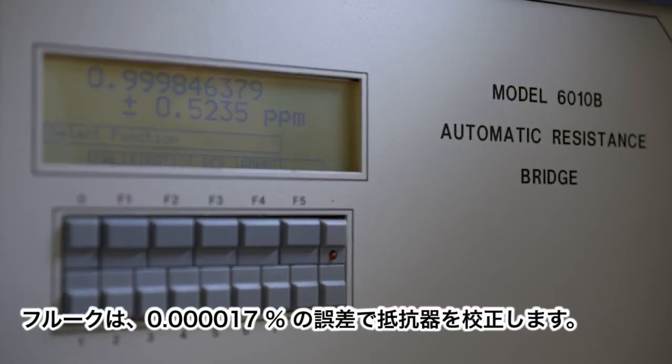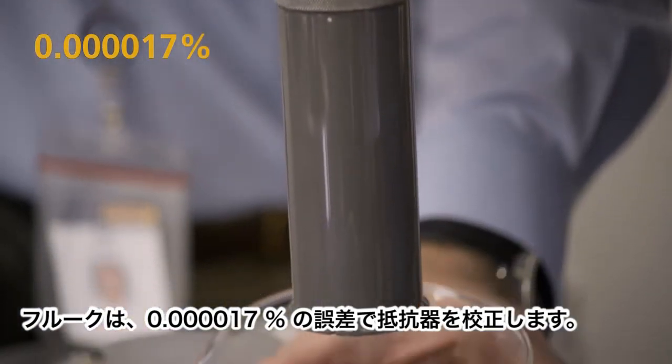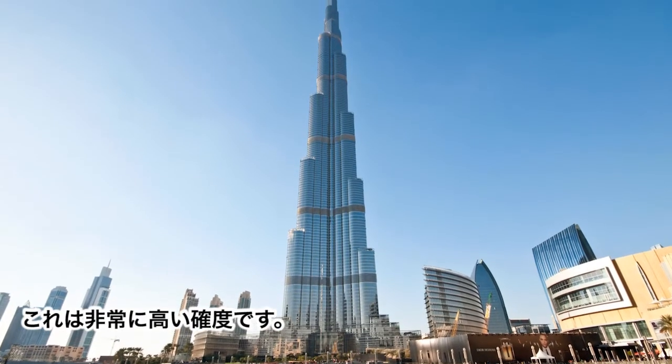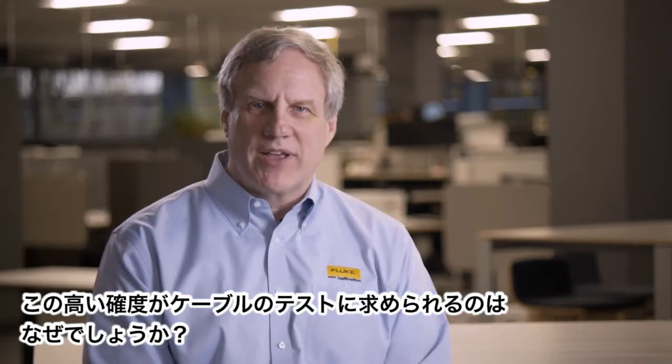Fluke is able to calibrate resistors to an accuracy of 0.000017% of their indicated value. That's like measuring the height of the world's tallest building to less than the thickness of a human hair. Why is this important for cable testing?